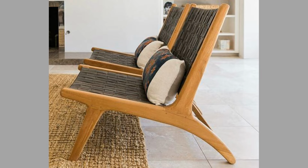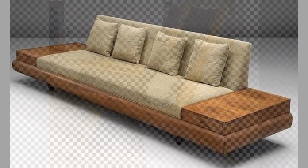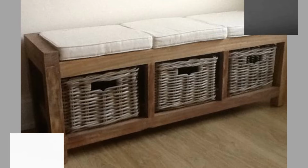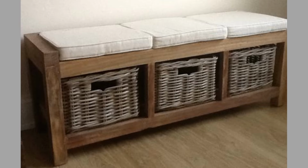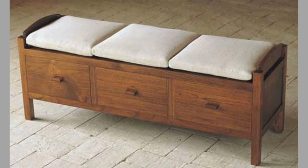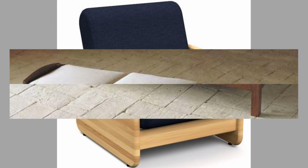Before diving into the various avenues for making money, it's essential to understand the market. Woodworking spans a vast range of products and services, including furniture, home decor, toys, outdoor projects, custom orders, and so much more. Furniture includes custom furniture pieces, such as tables, chairs, and cabinets.